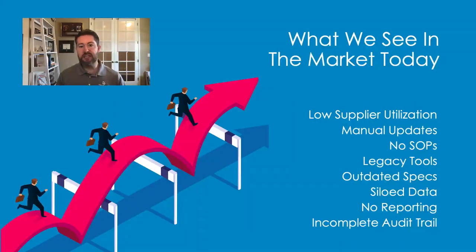Now, we built specification management to help solve the challenges our customers were facing in creating and managing specs. And here are some of the most common challenges we see in the market today. Many manufacturers and brand owners and retailers don't fully utilize suppliers as collaboration partners when creating specifications. And the result is prolonged negotiations over attributes and tolerances. And we find that communicating with suppliers and co-manufacturers about specification updates is often a manual and time-consuming process.